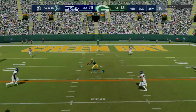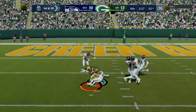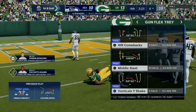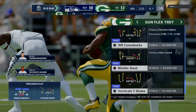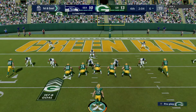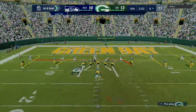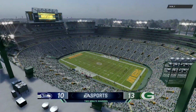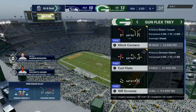Shotgun now for Rodgers. Funchess with a catch over the middle. And they work this near the 5. He'll be stopped at the 6. Another nice gain. That's now 30 yards between those last 2 plays. First down. 1st and goal at the 6-yard line. 3 points separating these two sides with 2 minutes left to go in the 4th.